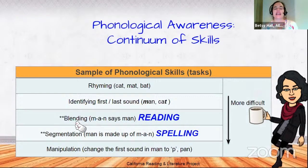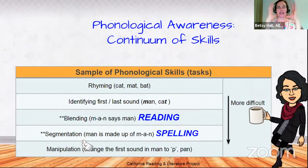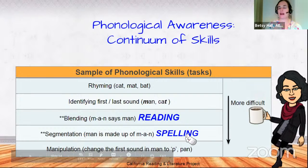All right, this leads into being able to blend sounds together. This is crucial for reading. They need to be able to say m-a-n and know that the word is man. Okay, so crucial for reading. Segmentation is where they take a whole word and they need to be able to hear the individual sounds. Well, this is what we do when we spell, right? So they need to know that man is made up of m, a, n, so that they can spell.